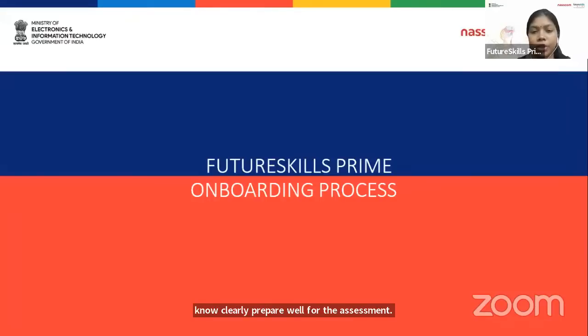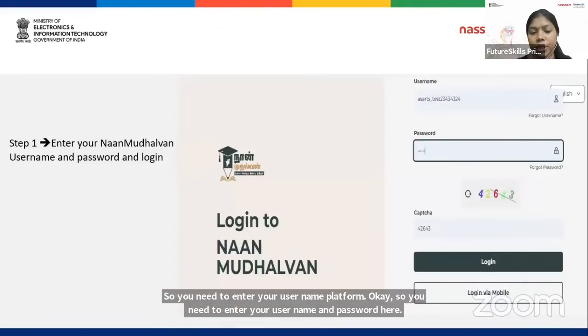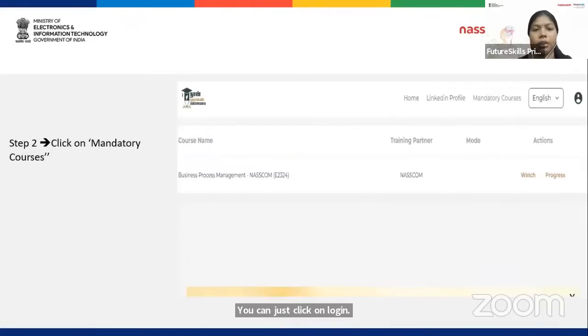Okay, so I will just initially take you through the login process. So this will be your non-Mudalvan platform. Okay, so you need to enter your username and password here. Okay, உங்களுக்கு already இருக்கும் இல்லைங்களா இந்த non-Mudalvan user ID and password. So அந்த password போட்டுட்டு இந்த captcha numbers போட்டுட்டு you can just click on login. Okay, so அப்ப என்ன ஆகும்னா you need to go to the mandatory courses. So the BPM course is actually a mandatory course for you.